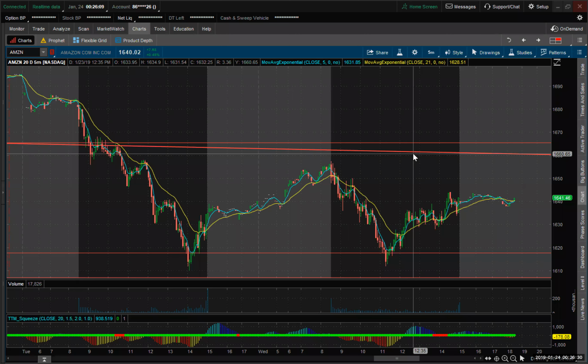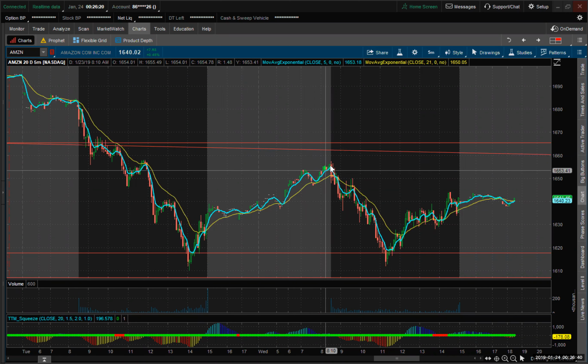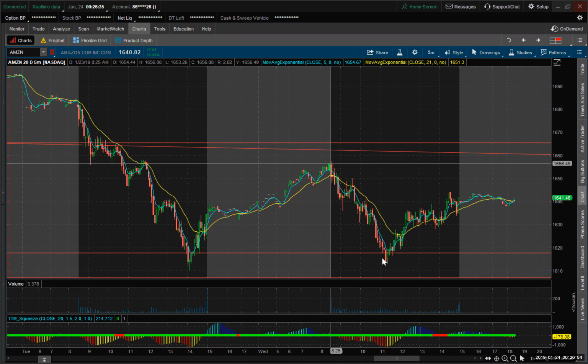This is just AMZN for Wednesday, January 23rd, 2019. Pre-market rallied and ran up and opened right at the same place that we pivoted at, retesting two lows from earlier in the day yesterday, and just sold off from there.